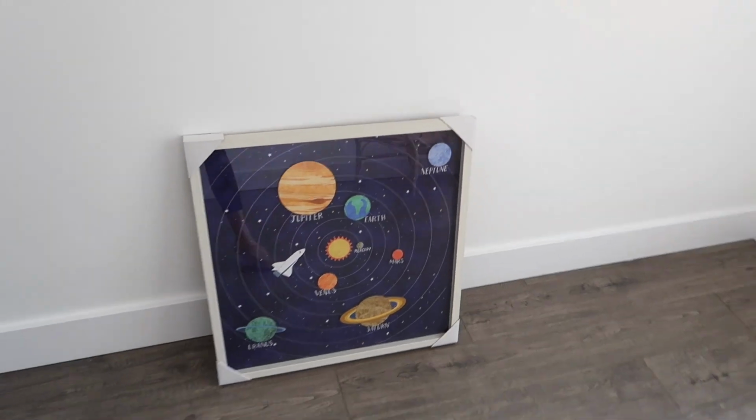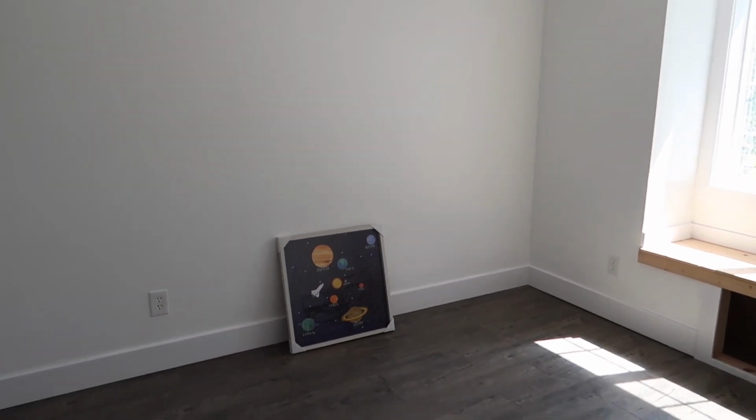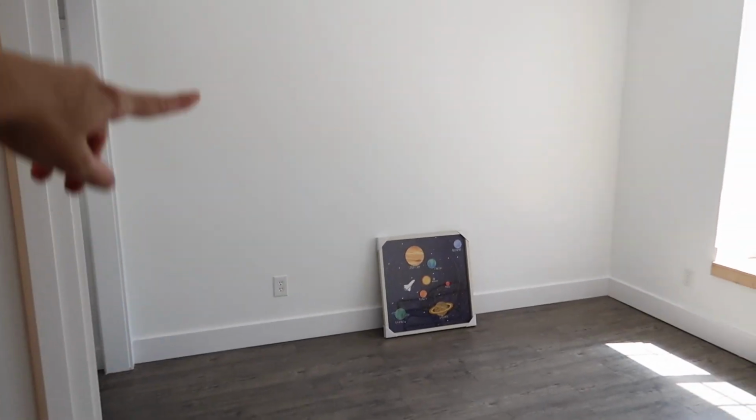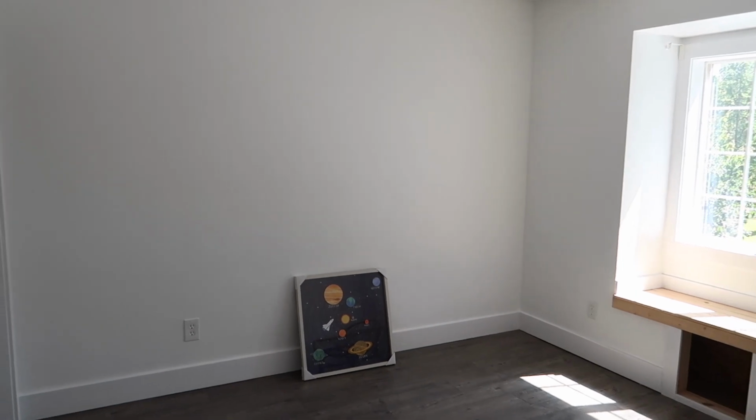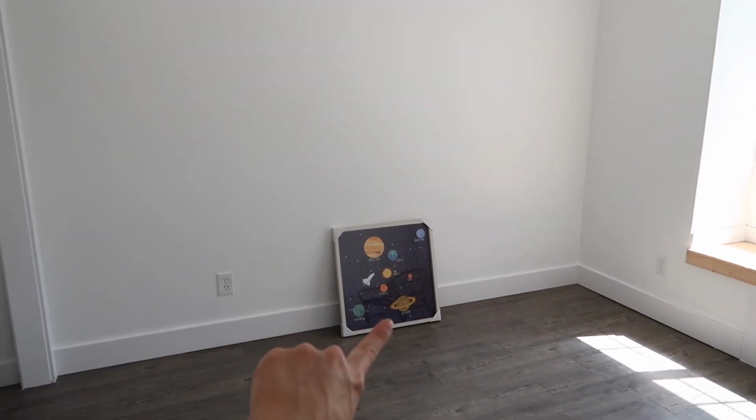So here's the room that is gonna be the space theme. Let me put this up. There we go. So it's white walls. They're not patchy anymore. The paint I used was awful and it was streaky, but this is the Valspar stuff that I like. So this is where the bed's gonna go right there. I'll probably be putting this up here, I imagine.